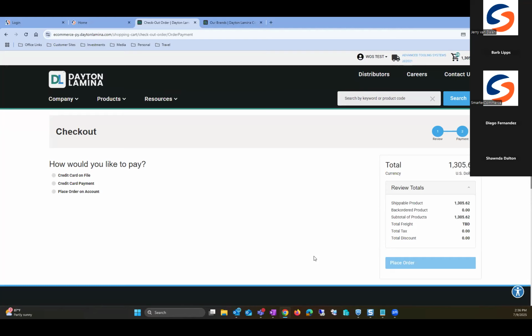And that order goes straight into your JD Edwards environment, your JD Edwards sales order system. It doesn't get sent to some third-party system that then gets replicated in or batched in. No, it is talking with JD Edwards real time, just like your internal JD Edwards applications, allowing you to, as soon as that customer selects their payment desire and places the order, it goes right into your JD Edwards.